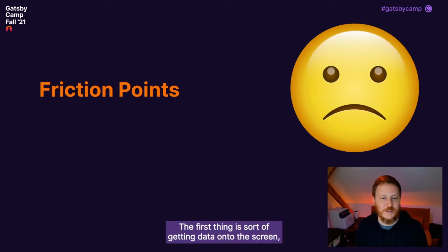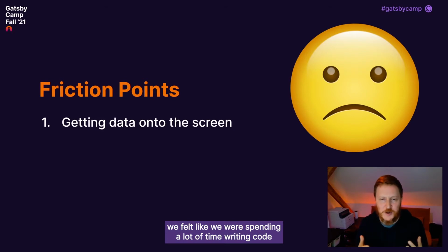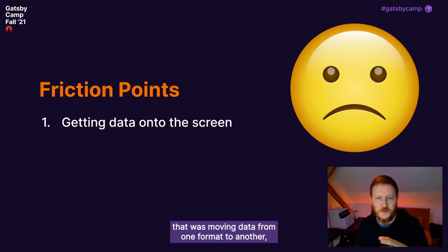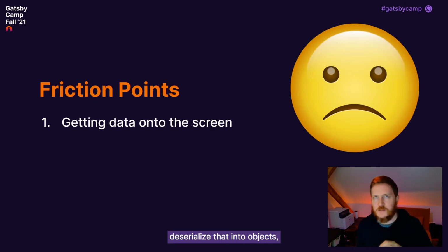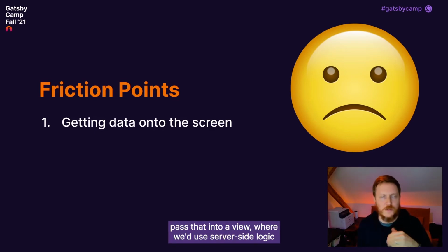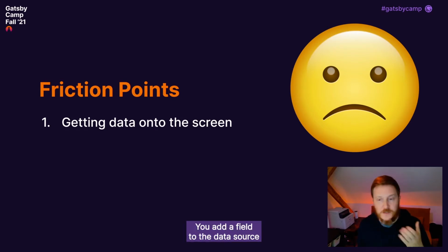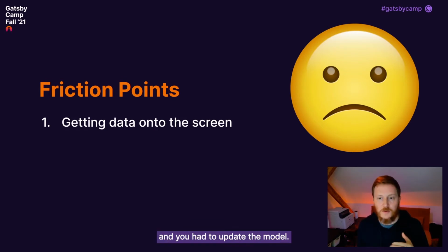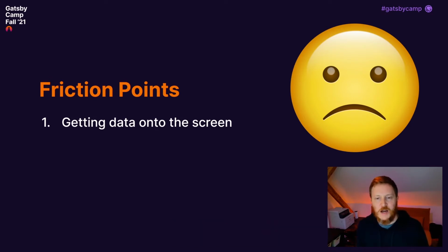The first thing is sort of getting data onto the screen. And that's taking JSON. We felt like we were spending a lot of time writing code that was moving data from one format to another, sometimes multiple times before it ended up on screen. We would get JSON out of an API, deserialize that into objects, pass that into a view where we use server-side logic to loop over that and emit markup. You add a field to the data source and you had to update the model. You have to update the code to hydrate the model, rinse and repeat, right?